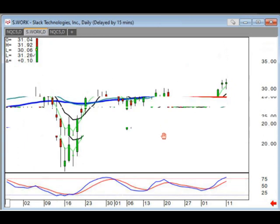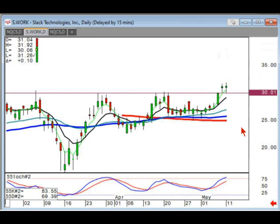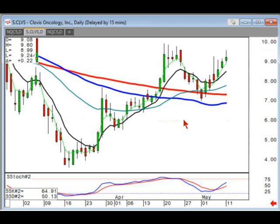Work, now that it's broken out, you stay long. Don't let it close back below this level. That would mean you're back into the resistance level. Clovis, another one we're hanging on to. Wave 1, wave 2, going into wave 3.